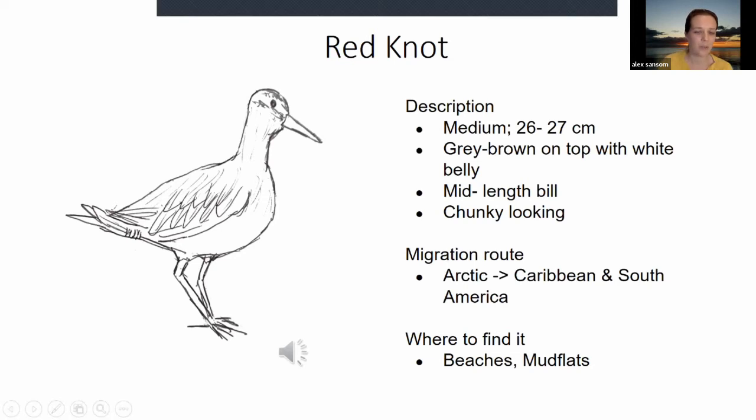I wouldn't say that the calls are especially useful for red knot, but if you get close to them, you might hear them chattering amongst themselves, making these little noises. I guess that can help. They're not going to be very distinctive.